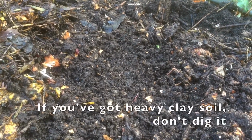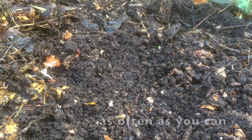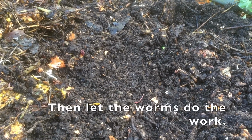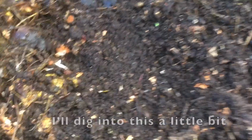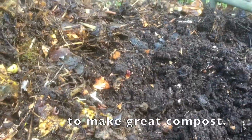If you've got heavy clay soil, don't dig it, just dump this stuff on top of it as often as you can and in as much volume as you can, and let the worms do the work, and they will improve the soil for you. I just dig into this a little bit, give it a flip. You can see how many worms there are in there, all working hard to make great compost.